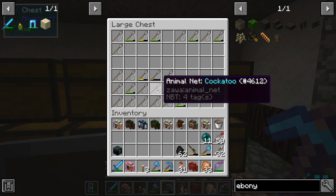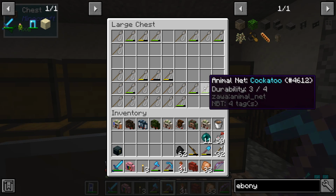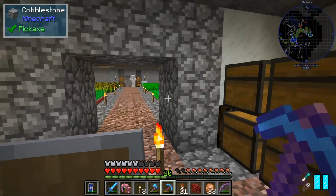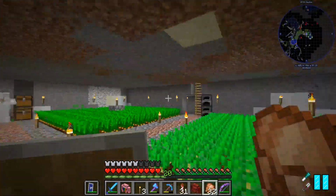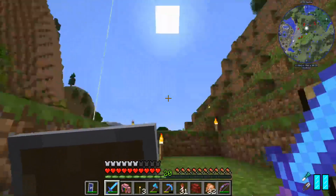So if you guys could get your naming caps on and start thinking right now, I'm going to need at least one or two names for both a cockatoo and a toucan. Yeah, let's put those in there. Let's go with that. We're going to design a little bit of a jungle-esque looking area in there, and I think that'll look really good.